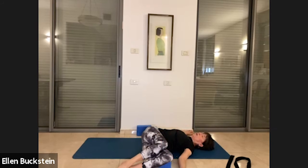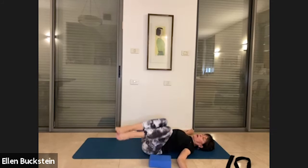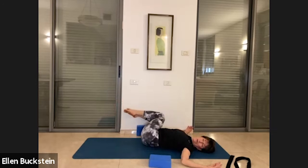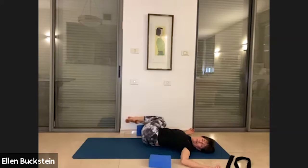It's just a bit of a lower spinal gentle twist. Exhale, bring the legs back up and let the knees fall to the other side as the shoulder that you're moving away from stays pinned to the mat. I'm working with the wall here. It's kind of convenient actually to block the twist. It puts a limit to it.